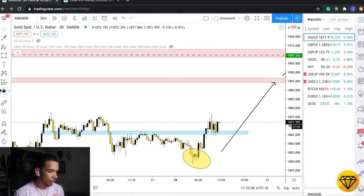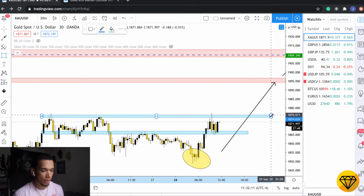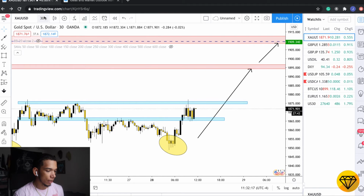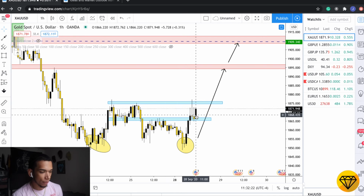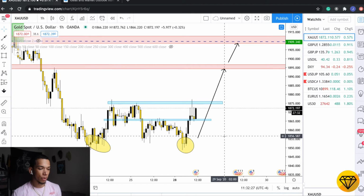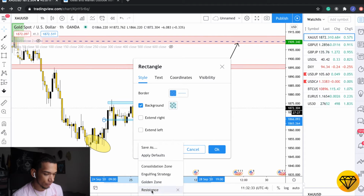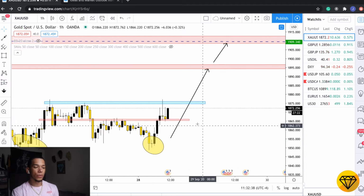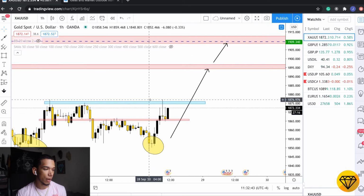So we had this resistance up top, which is expected. What we expected, like I said before, was that double bottom, the breakout, and a retest of the last structure, which is this resistance that was broken and is now turned support. So now we have a floor to work with. From that support, price bounced back up and is skyrocketing right now, doing great.